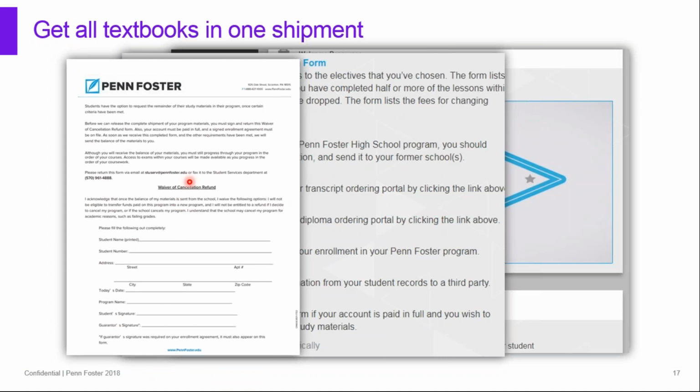Okay, that is the form. You're going to fill it out, and then if you didn't want to sign it electronically, but you want to actually fill out the form and send it to us, you can do so. At the bottom of the form, you will see a fax number or an email address that you can send that to student services.